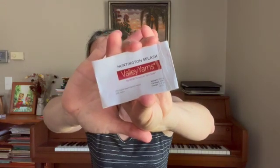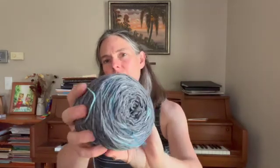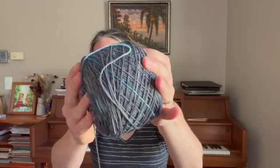So Huntington is the sock yarn from Valley Yarns, which is like the house yarn brand from Webb's. I haven't ordered from Webb's in a long time. The original owners retired and sold it to some large corporation, and I'm just not interested in shopping there anymore, plus I don't need yarn. Anyway, I've had this for a couple of years, I think. It's the color Pacific Ocean, which I think accounts for the blues. It's like different sort of light blue and teal and medium blue in there.